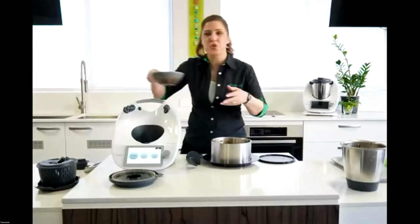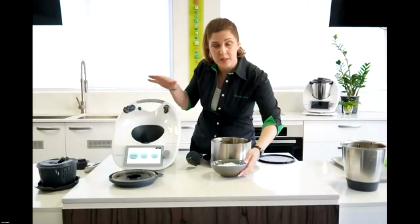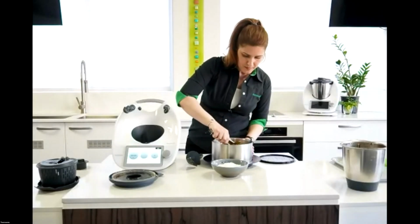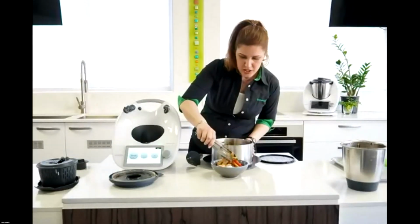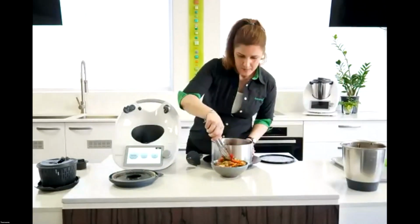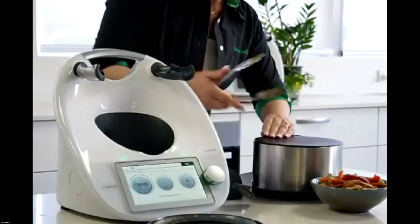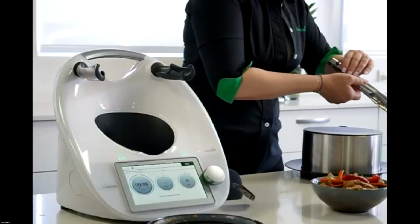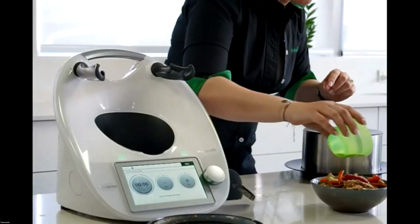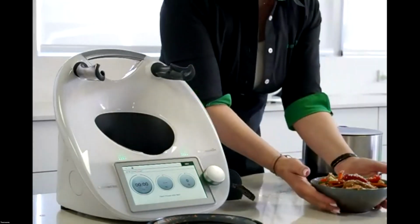And I've got some rice noodles here that were prepared earlier. They take like a minute. You can do rice if you want to, steam your rice in the Thermomix at this point. And we're just going to top it with some chicken and some veggies. There we go. That's one serving. And you can finish it off with a little bit of sesame seeds as garnish. Look at that. One bowl.